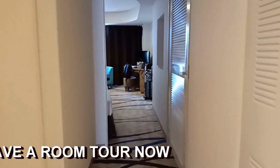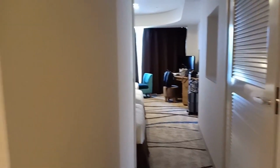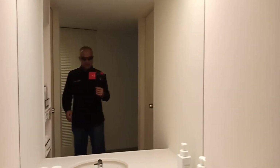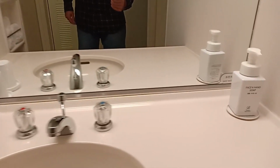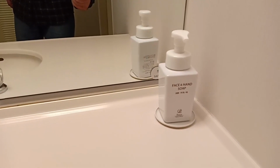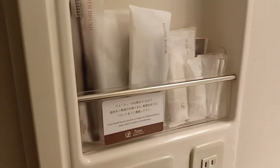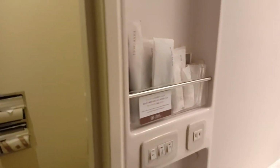That's beautiful. So this is the small gallery. Then on the left side, we have the mirror. Okay, and that's the wash basin. Here we have face and hand soap. Then the toiletries are supposed to be here. Okay, that's nice.